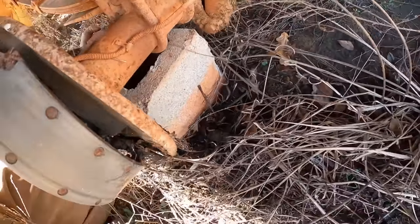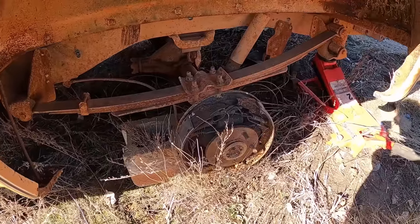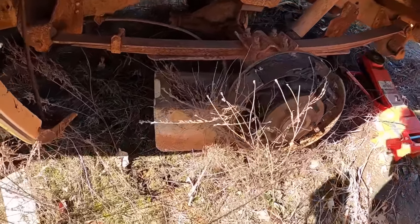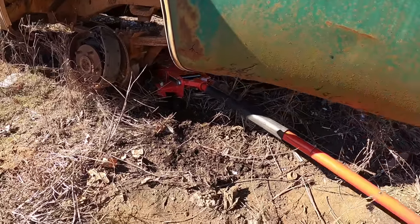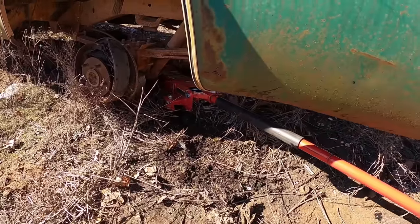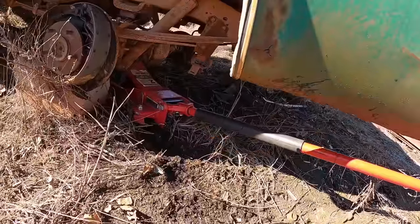Looky there, looky there. Just good enough to wiggle underneath there. Oh, don't fall, don't fall, don't fall. Starting to pop a wheelie. Oh, this side has a little rust. That's not there. Just don't look at it, okay? Shoot, we're picking up the whole side of the truck.